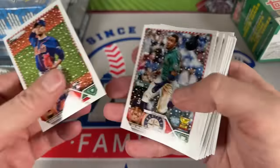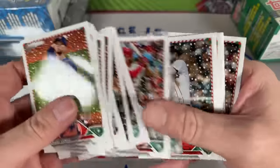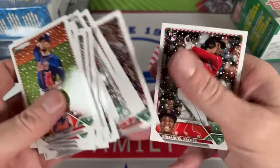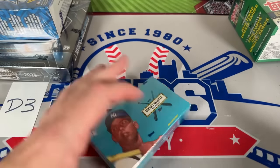Brian says you have 2 million of fireplace fuel now with all the 2 million junk wax cards out in the garage. Yeah. Nothing else in that one right there. What should we do next in this discount round? How about a Mickey Mantle box?